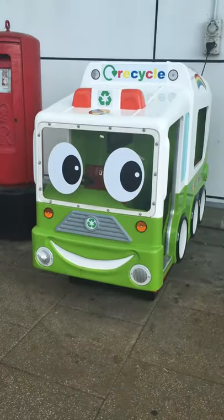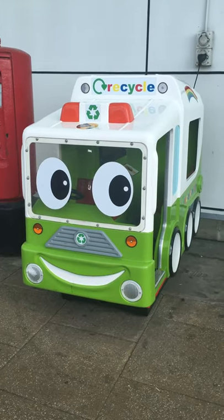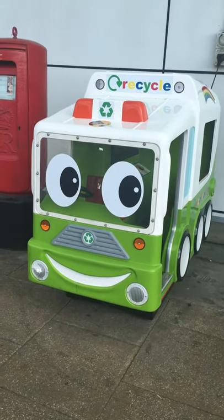And there we have it. The Eco-Freddy kiddie ride by Jolly Roger. And this is for you, M Herrera.